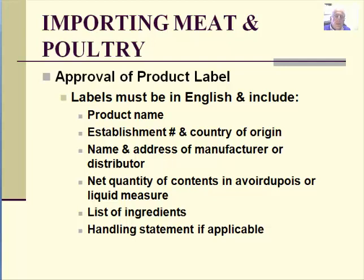The name and address of the manufacturer or distributor of the product or products. The net quantity of contents in avoirdupois or liquid measure. A list of ingredients, and then a handling statement if it's applicable. If you remember on our fresh meat products, there are handling instructions and cooking instructions that are placed on that label as well.